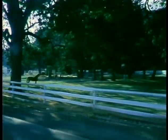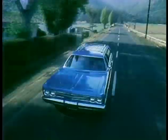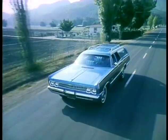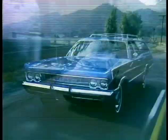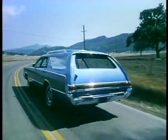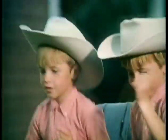Petula Clark sings for Plymouth. Just look what Plymouth's up to now. Driving will never be the same again for you. Now the Fury wagon's longer. Now the Fury wagon's wider. All new styling plus performance. Now it's up to you.